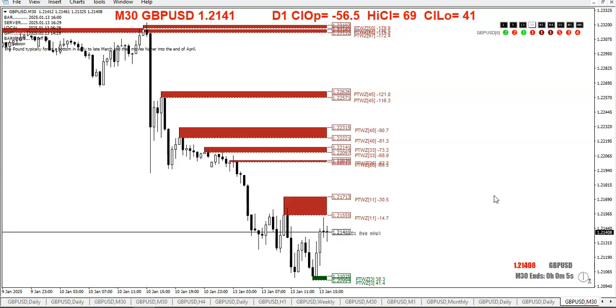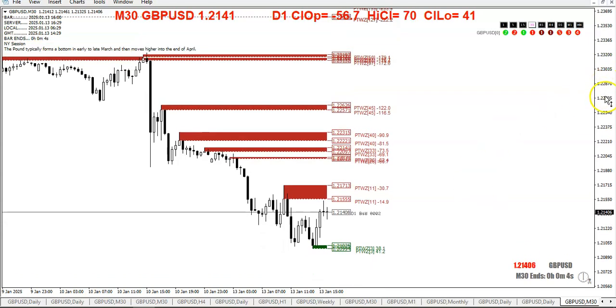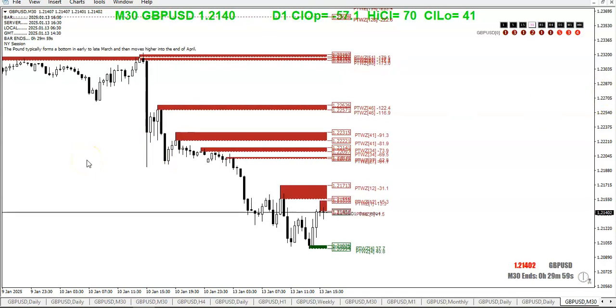Then it turns and then starts running up, if I recall correctly. Yeah, it's on the dollar time indicator I wrote that puts time up in the upper left hand. It says the pound typically forms a bottom in early to late March and then moves higher into the end of April.